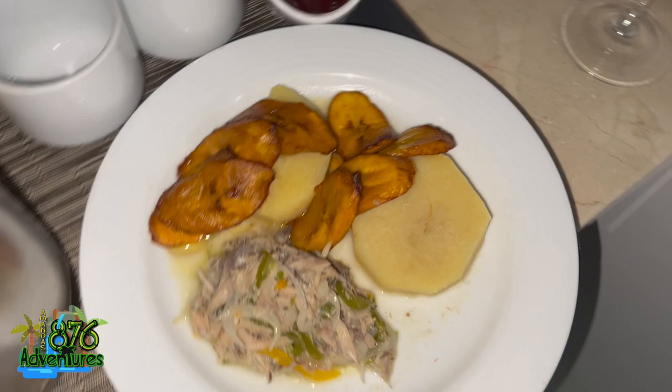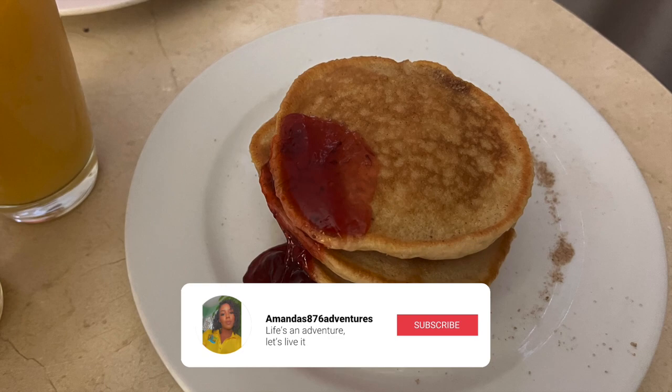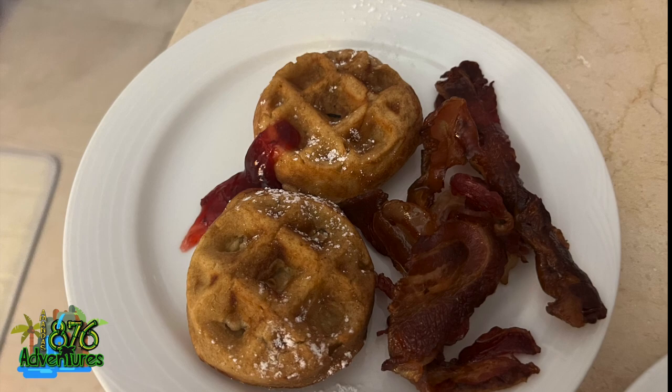And let me tell you something guys, in order of what tasted nice, the mackerel rundown was good. They gave me yam. I don't like yam, but I should have told them that I didn't want any yam. The pancakes were okay, but you see these waffles right here? Terrible. The waffles were terrible. But the good thing is that room service is 24 hours.